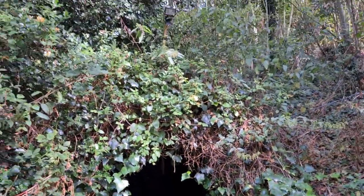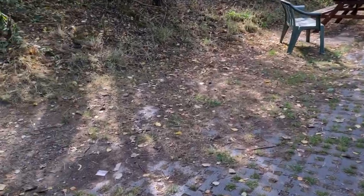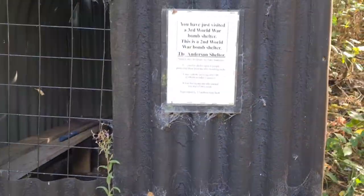You'd never know that was there, would you? Unless you walked through it, of course, and then you'd know it was there straight away. Oh, look, an Anderson shower. I'm just being flippant. All right, Agatha and Oscar, you both okay there?